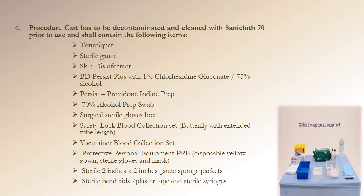Procedure cart has to be decontaminated and cleaned with Sanicloth 70 prior to use, and shall contain the following items: tourniquet, sterile gauze, skin disinfectant BD Persist Plus, Povidone iodine prep, 70% alcohol prep swab, surgical sterile gloves box, safety lock blood collection set, Vacutainer blood collection set, protective personal equipment, disposable yellow gown, sterile gloves and mask, sterile gauze sponge packets, sterile band-aids or plaster tape, and sterile syringes.